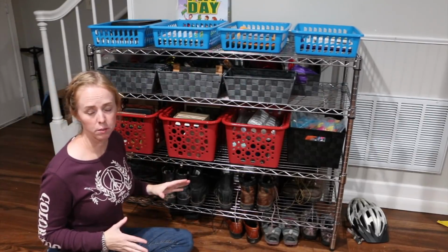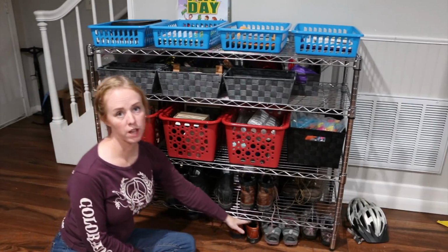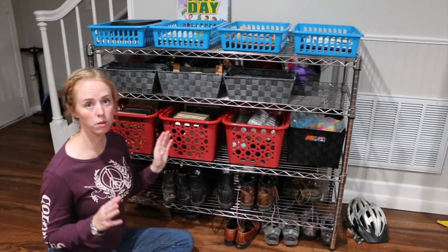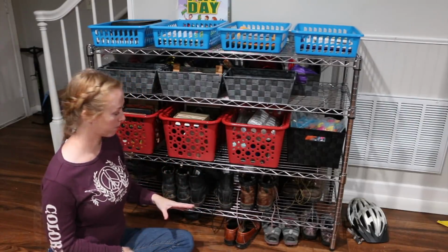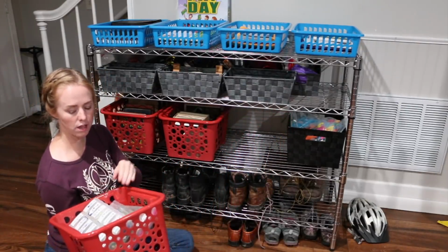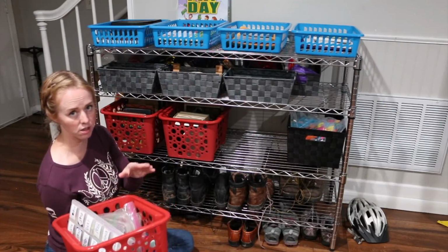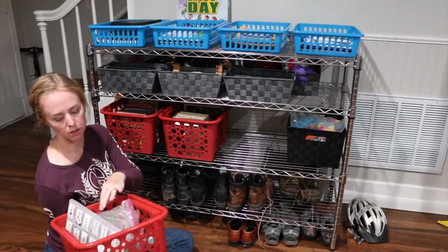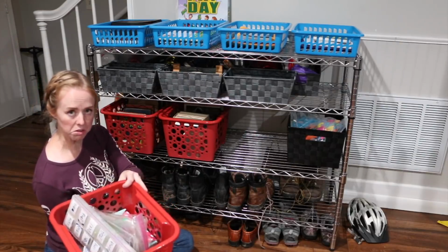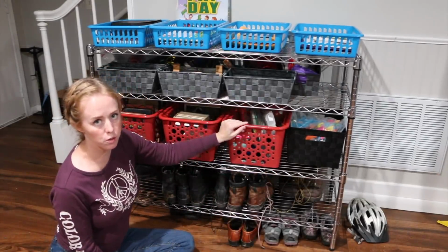Everything that's down here is family type stuff: art, school, shoes. Shallow shoes belong underneath the shelf, so we're not even wasting that much space. The girls have a lot of art supplies, more than they need. Some of this was redundant. They have a couple different packages of pencils and a couple different packages of paints, but this is what they have. So I did need to go get a different basket, so this is one of the dollar store baskets.